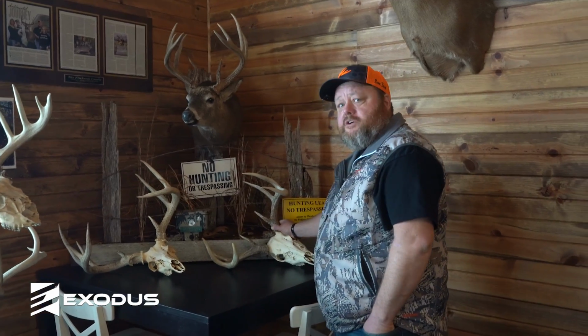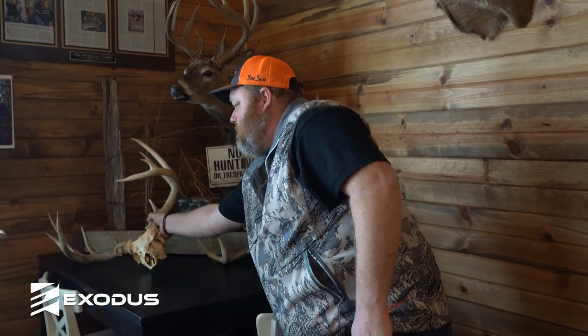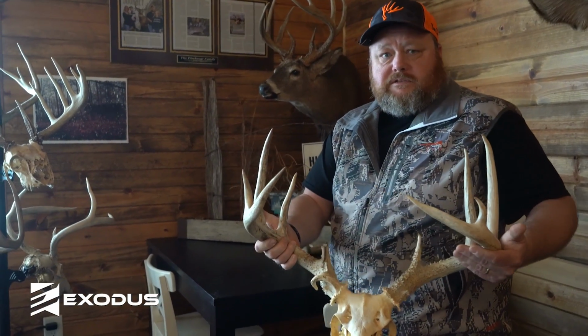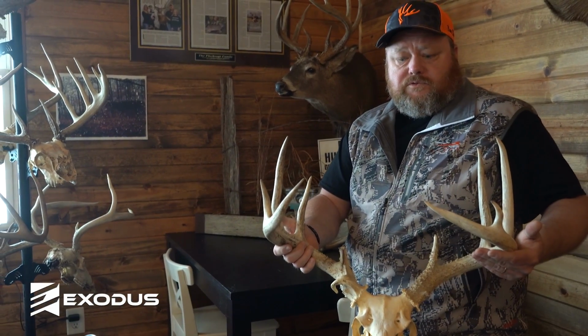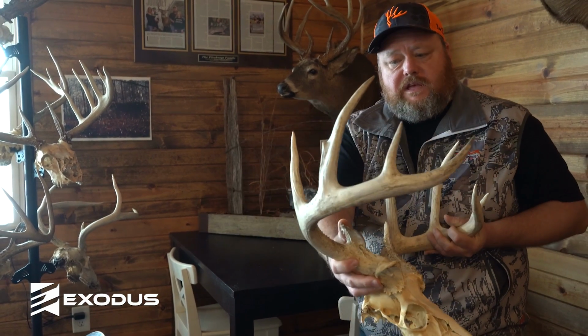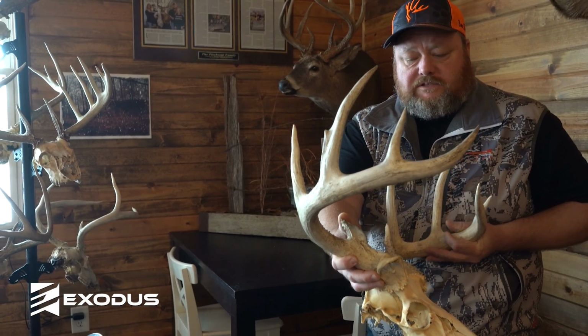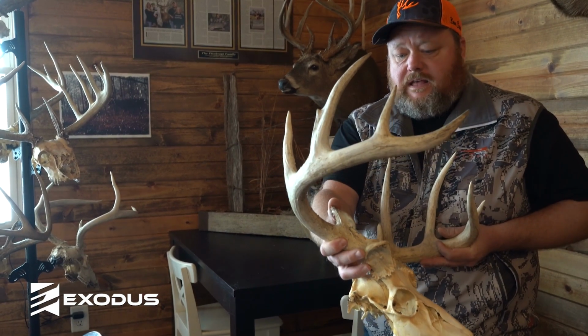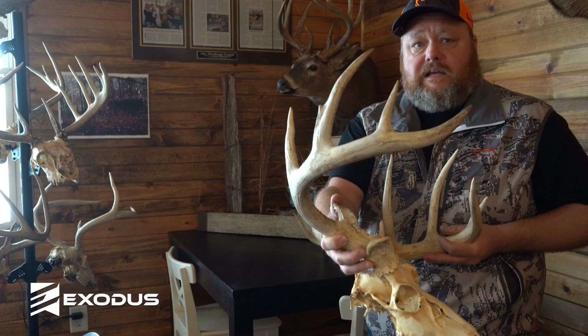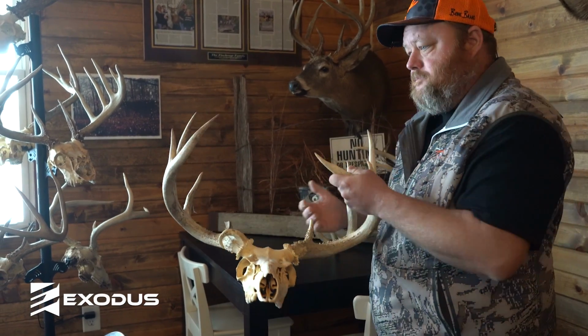Here's some various skulls I've found through the years. Here's one that was found, I think it was 2015. He scores 151. Pretty cool deer. You can see that tine right there. I've never seen one like that before. And I score deer for the Hoosier record book, and I have never seen a tine like that. So that's pretty unique. I'm not sure what caused it, but pretty cool.